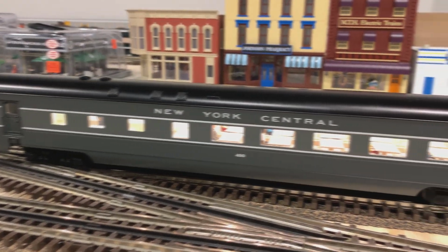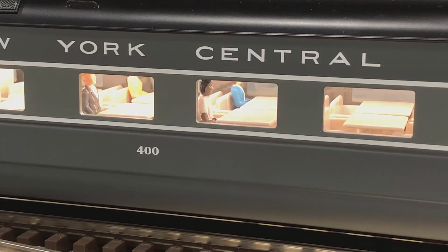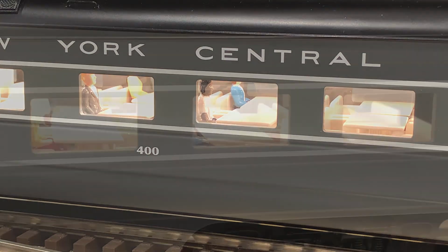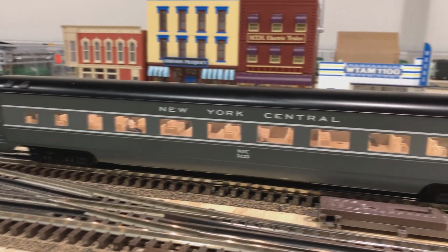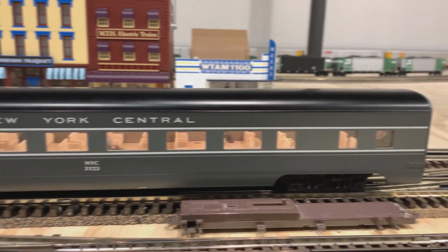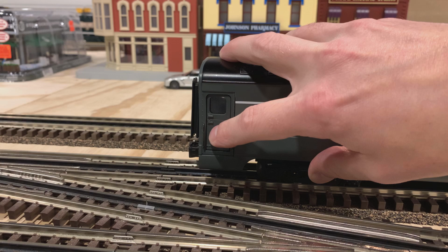Next, we have a dining car. It's full of dining tables with painted figures seated and enjoying their meals. One of the most detailed cars in this set. Next, we have your basic passenger car. Lots of seating for passengers on the inside, as you can see. And yes, the doors spring open.